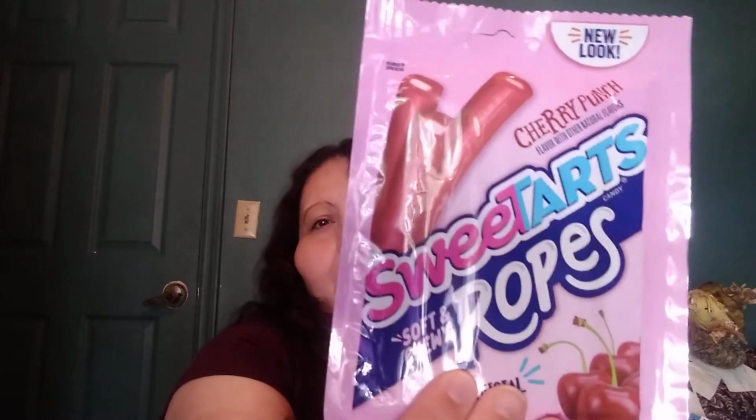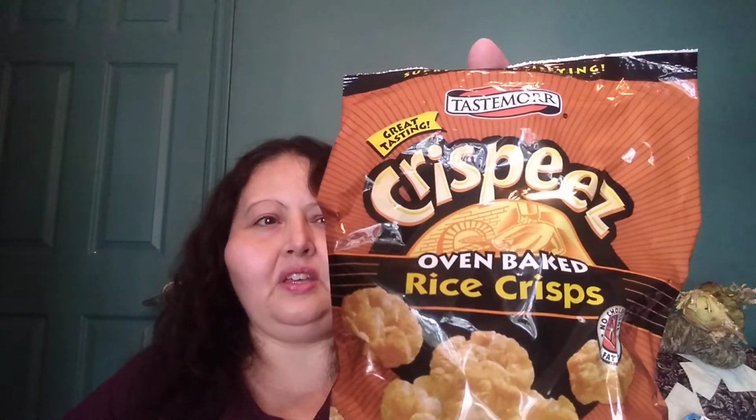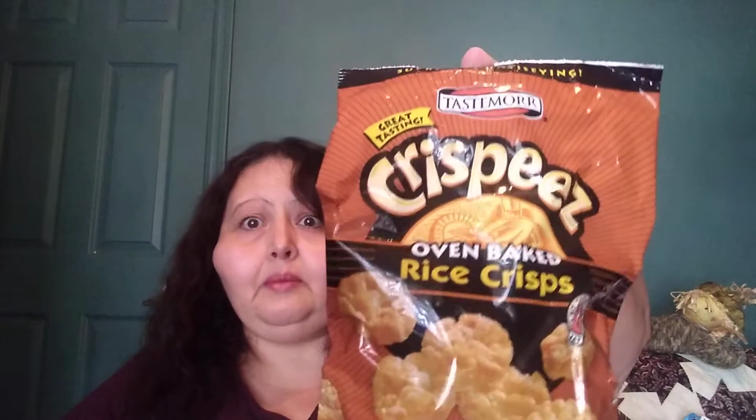I also have sweet tart ropes. These are my favorite, my son's favorite, and my friend's favorite. And then these snacks. I had quite a few snacks, but you know, I have some that have been eaten by my son and his friends over the summer. So these are the rice cakes, and I haven't tried these, but they're caramel flavored, so we'll see what they're like.